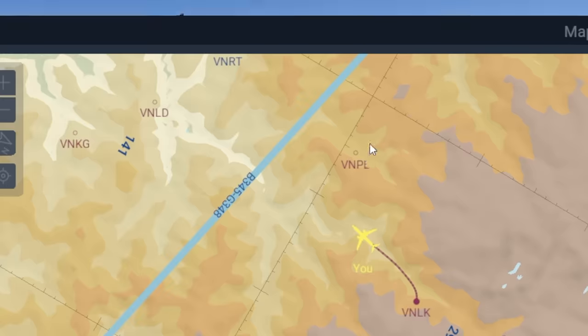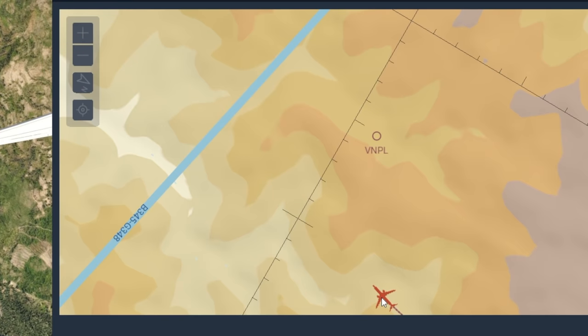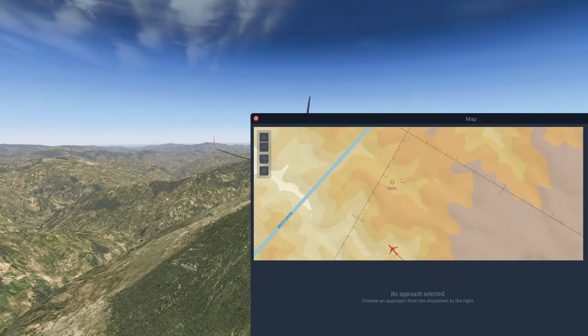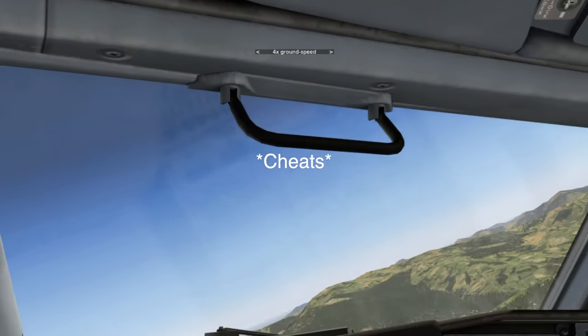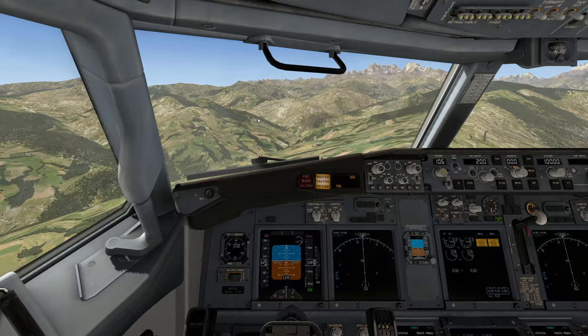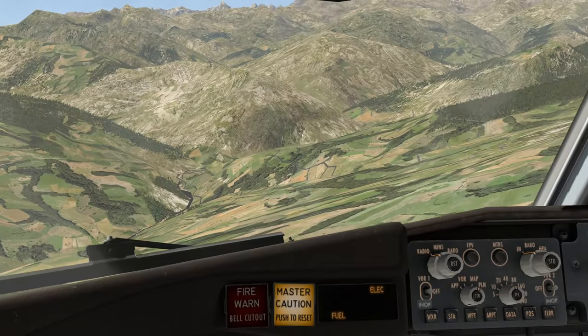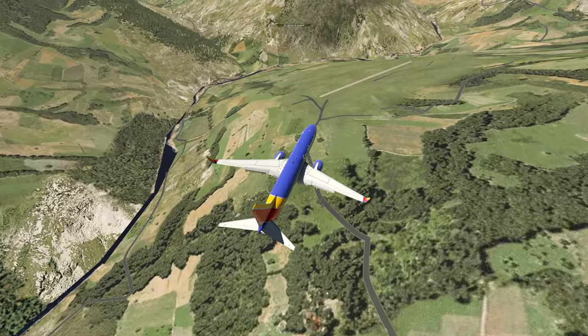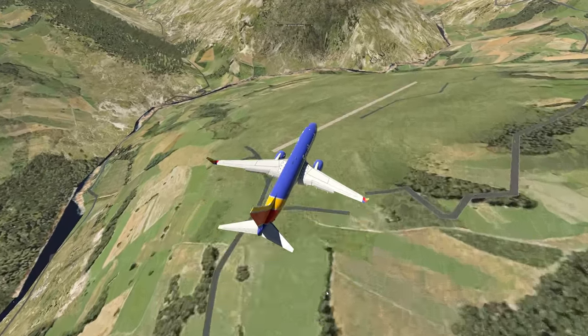There's no airport around. Well, there is actually one. I think we're gonna fly around this mountain somehow and make a butter landing. So where is the airfield? Where is it? Oh, it's there! Holy moly!